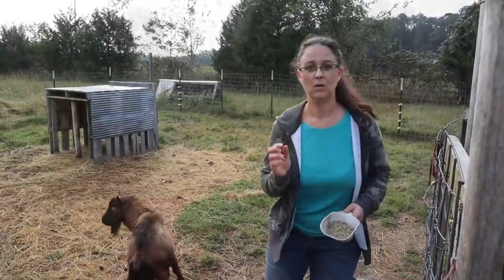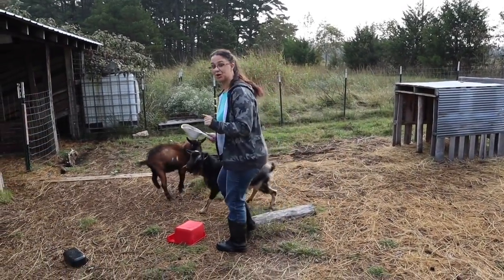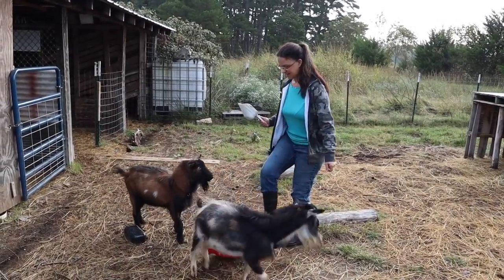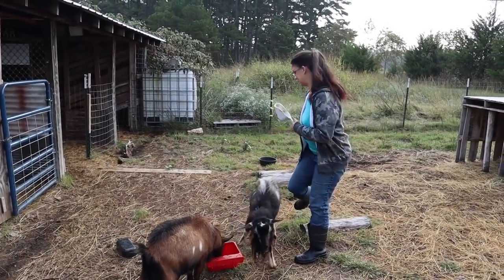One thing about boy goats is they are very smelly. They are mature males, but boy goats also urinate on themselves a lot, which gives them an even stronger scent.